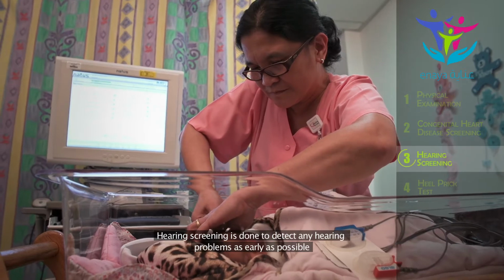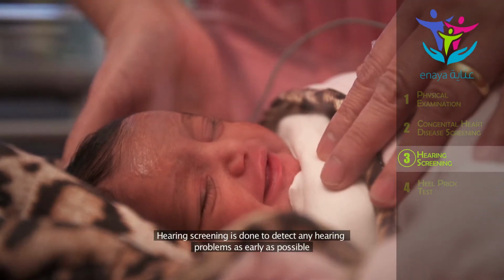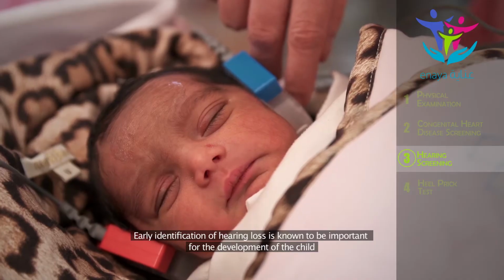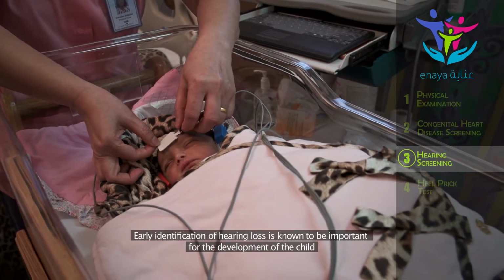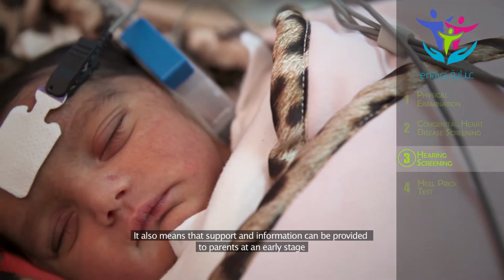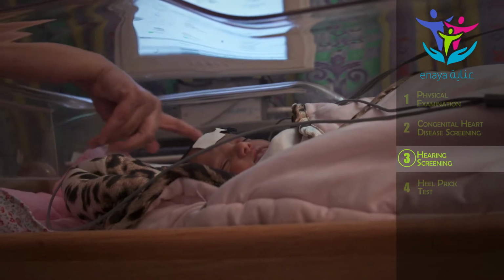Hearing screening is done to detect any hearing problems as early as possible. Early identification of hearing loss is known to be important for the development of the child. It also means that support and information can be provided to parents at an early stage.